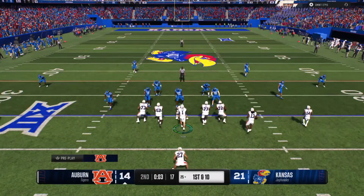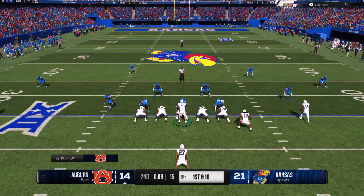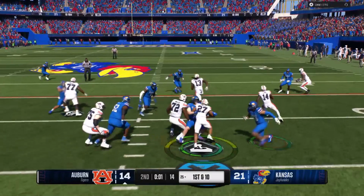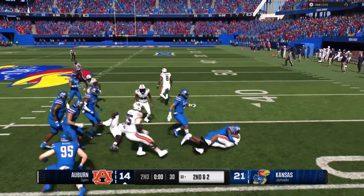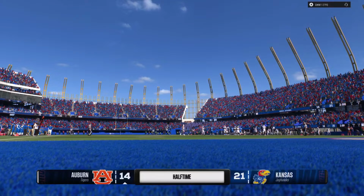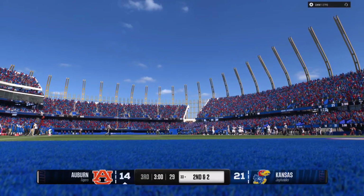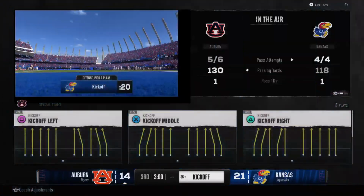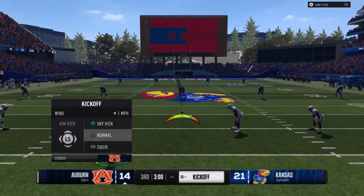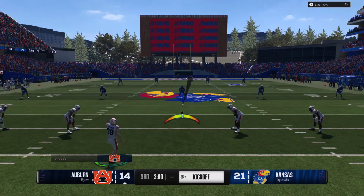Just enough time for one final play of the half. The lone back's got it. Shakes off the tackler. And after that short game, they'll head to the locker room for halftime. That's the end of the first half. With the score, Kansas 21. Just about set here in the second half as Auburn about to kick it off.